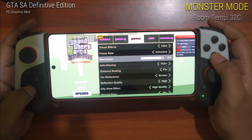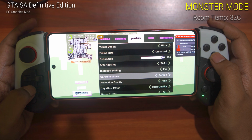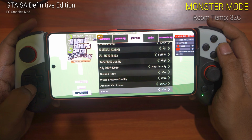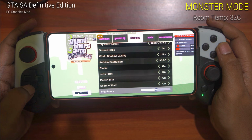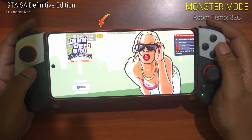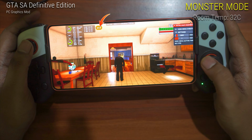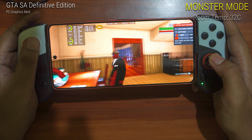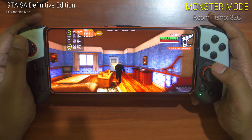Next, I tried GTA San Andreas Definitive Edition with PC graphics mod, and here you can see that I've enabled all the graphical options from the PC release. Do note, the real FPS is what you see in the pill-shaped FPS counter, ignore the mini monitor.